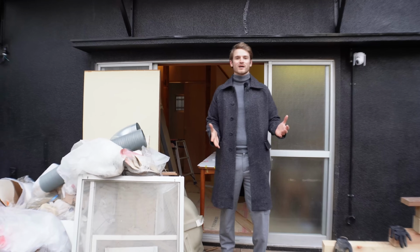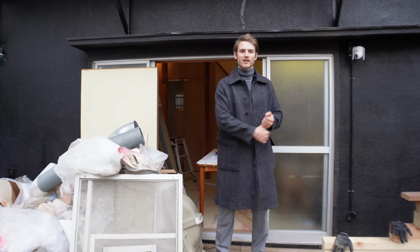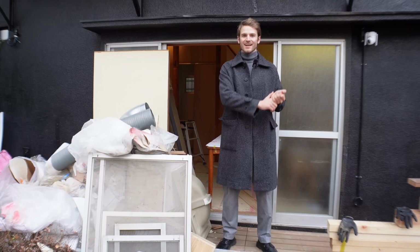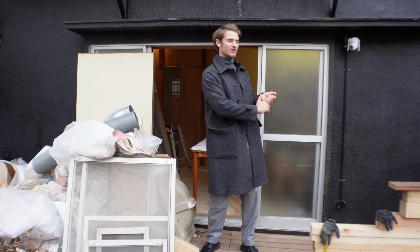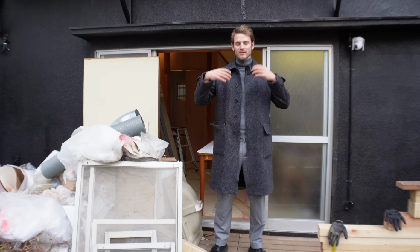So the zoning is right. You bought the right house. You renovated it. You got the approval from the fire department, from the hokenjo, the public health department. What do you do next? You have to style it for Airbnb and you have to take beautiful pictures.